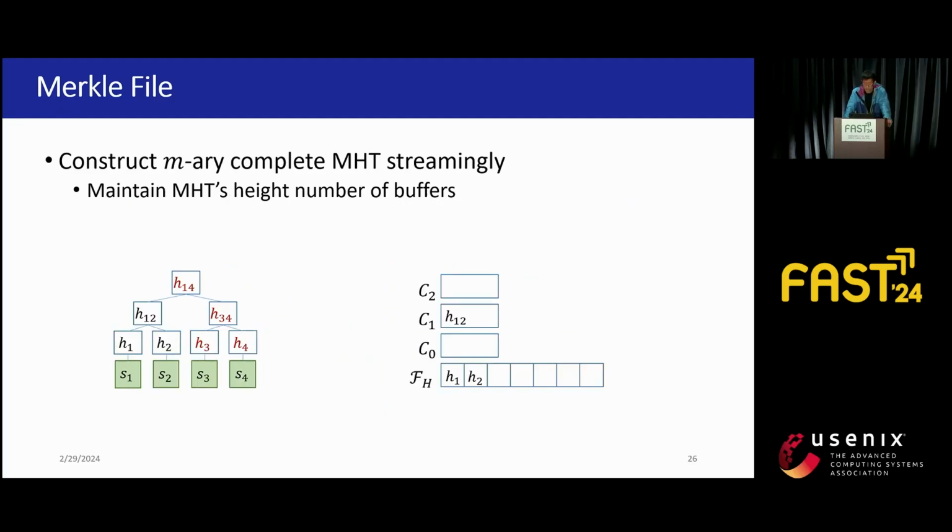To construct it in an efficient way, we propose a streaming algorithm. We maintain buffers, as many as the Merkle tree's height, to store the temporarily computed hash values. In this example, we can first compute H3 and H4. Then we can see this buffer contains m hash values, so it is full. And then we can compute the derived hash H34 and flush H3 and H4 to the file. And this will work also for the buffer C1 and also C2.